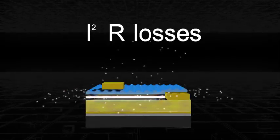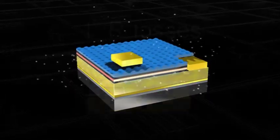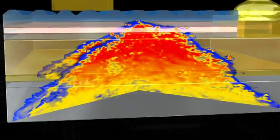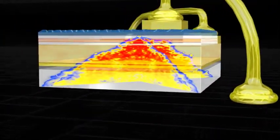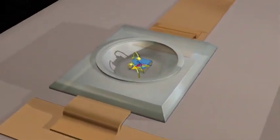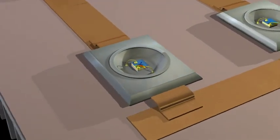We first encountered I squared R losses as a major contributor to our LED's inefficiency. OPTEK's chip engineering organization has been designing analog and digital chips for more than 34 years and has developed an expertise not matched in the industry. We utilize the world's most sophisticated wafer fabs and control the process with the wisdom of those years. Chip substrate imperfections are minimized, and process control identifies imperfections in time for correction. Thinner chip designs and larger surface areas further contribute to minimizing these losses.